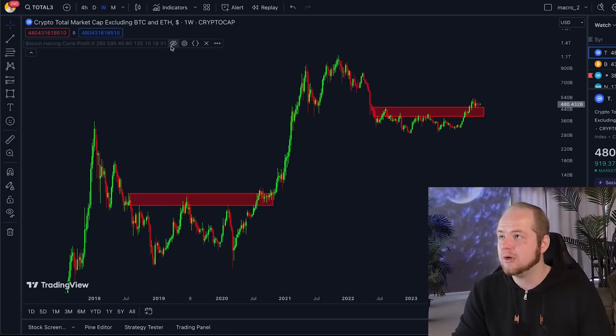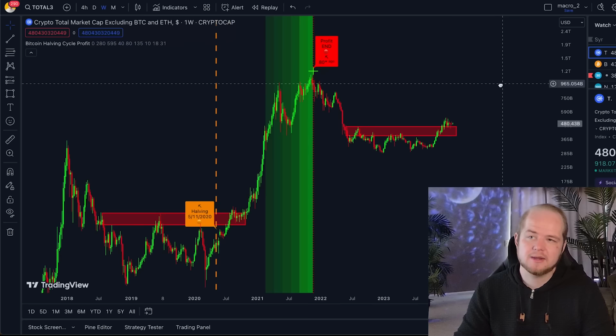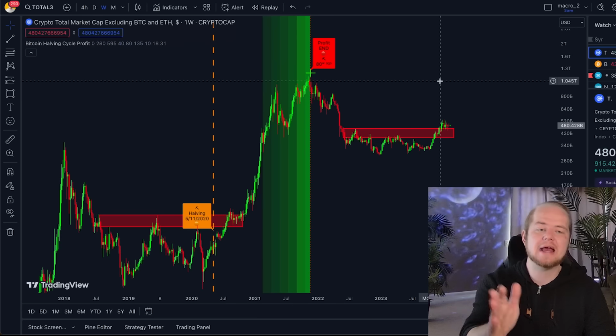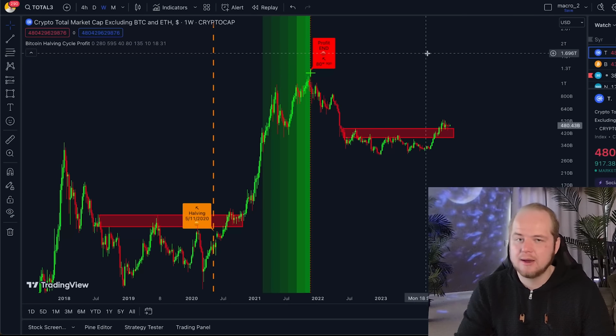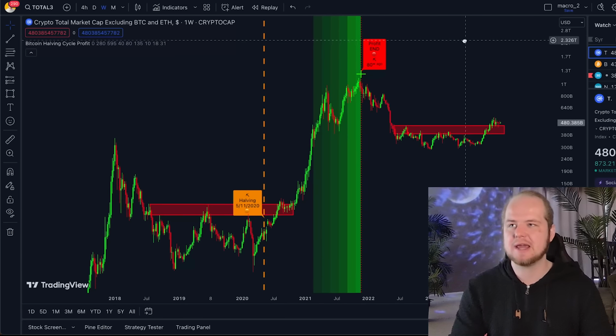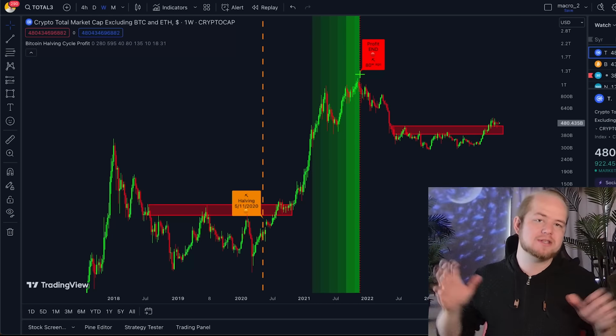And again, you can use the Bitcoin Halving Cycle Profit in this upcoming cycle as the time gets closer, right? It's gonna plot when we get to those weeks, those 40 to 80 weeks, it'll start hitting the charts and you can use this as well. But I just wanted to update you guys on this indicator and just show you that it's not just for Bitcoin. It works for top altcoins as well.